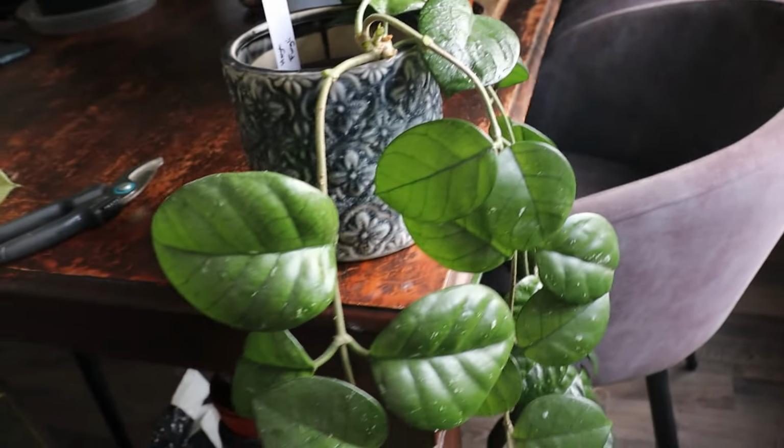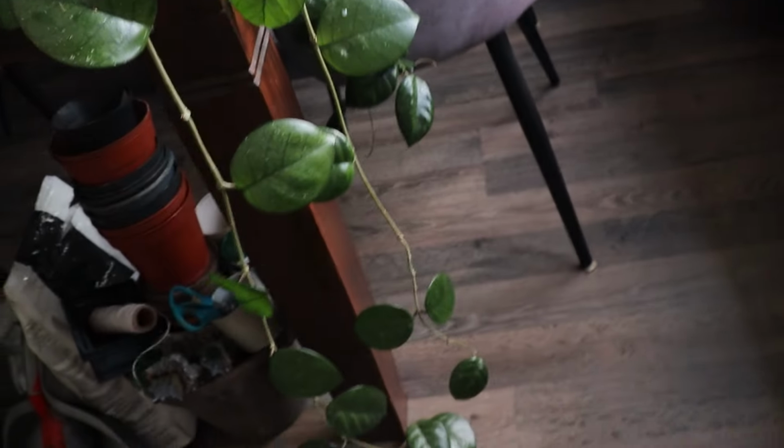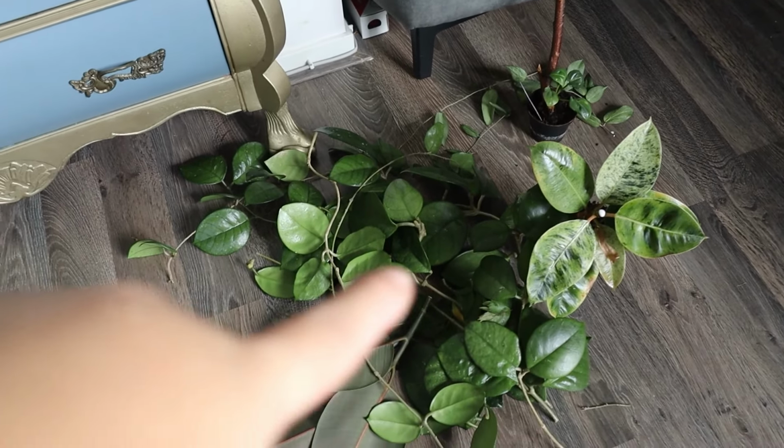This is it, and I'm really happy because I still get the big leaves. I still get the beautiful round leaves. And the sick leaves are not really visible anymore. And this is everything I cut off.